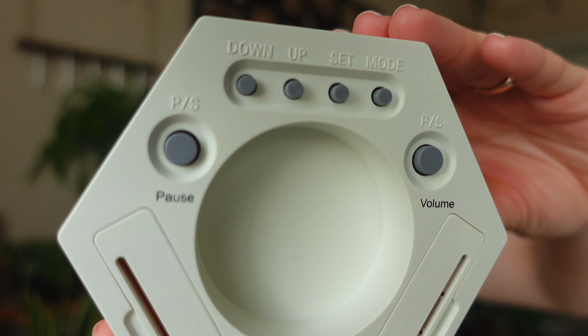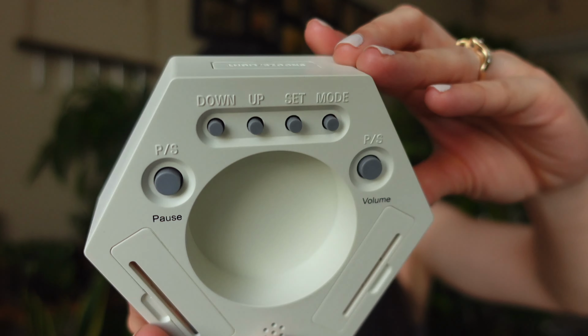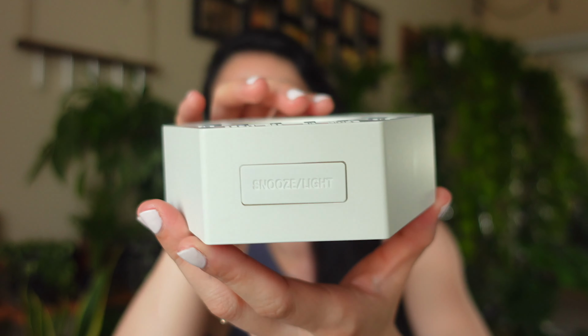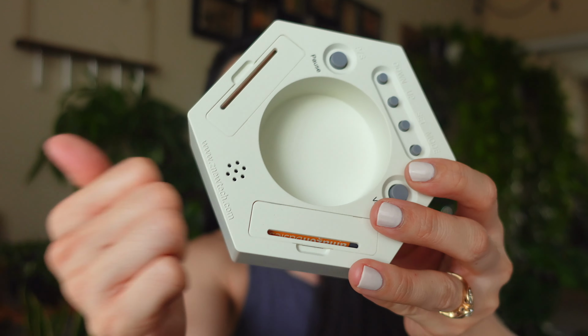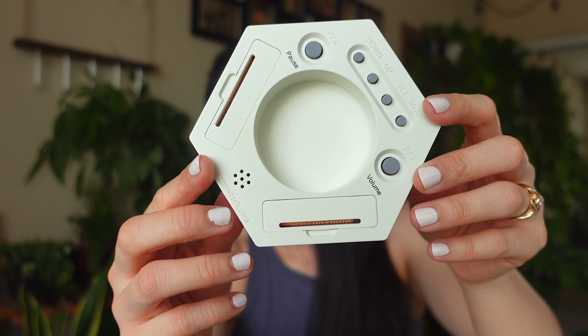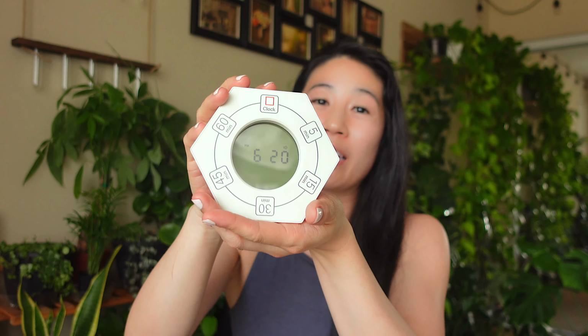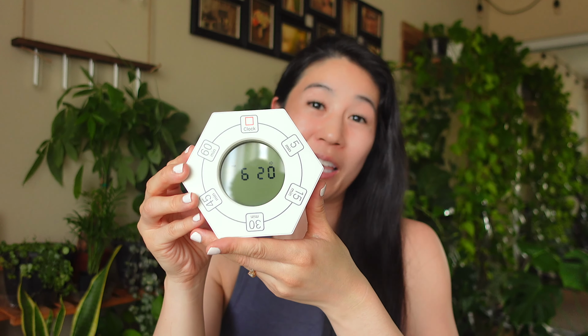The back is really easy to navigate. It just requires 2 batteries right here. It has a snooze button and a light at the top. It has a pause button and a volume button, and then you can just adjust some of the settings right here. It's so awesome and simple. I've been looking for a good timer for a while, and this timer is just so cute. It's really nicely built, and I'm so happy it keeps me on track.